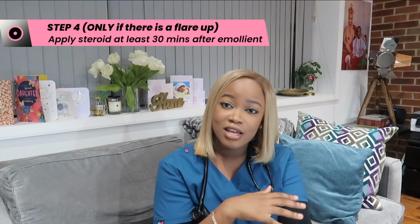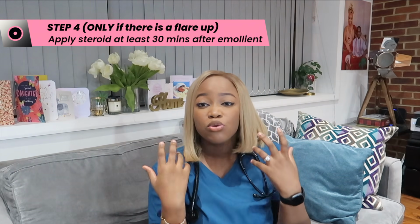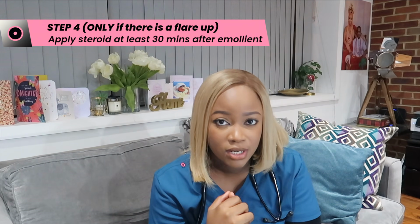If you need to use a steroid as part of your skincare routine for eczema, let's say you have a flare-up, then you want to use your steroid at least 30 minutes after applying your emollient. This is to avoid spreading the steroids to places that don't need it, and also to avoid diluting the effect of the steroid.